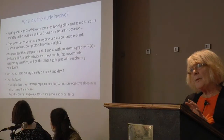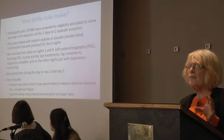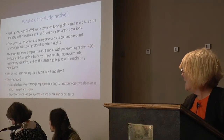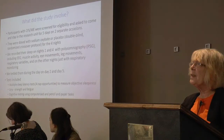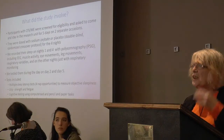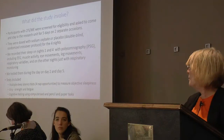And then we tested them on the day after, on day 2 and day 5, to see whether there was any difference in their daytime function. And we did various things. We did a multiple sleep latency test, which looks at objective sleepiness by giving people an opportunity to nap 4 times during the day with their EEG electrodes on, and then measuring how long it took them actually to go off to sleep.